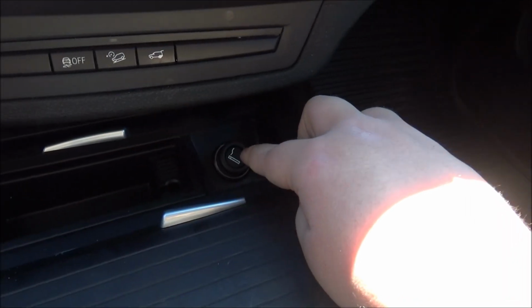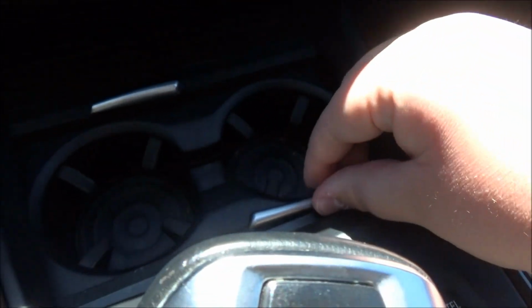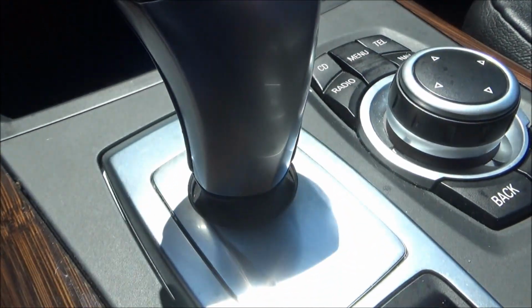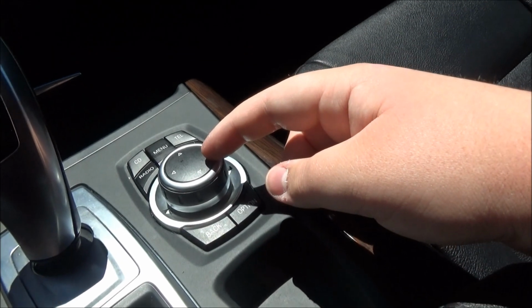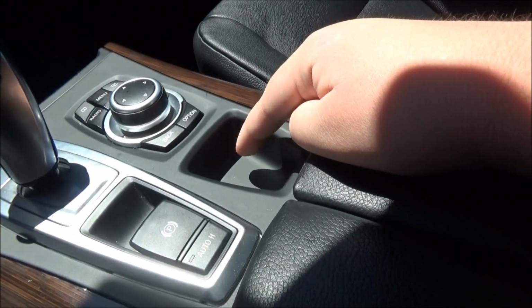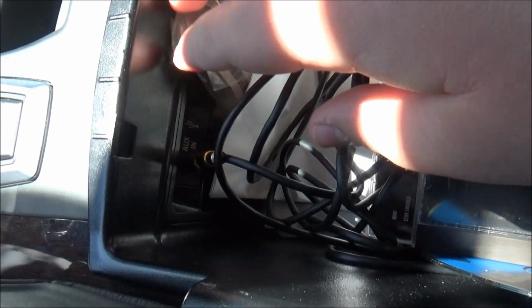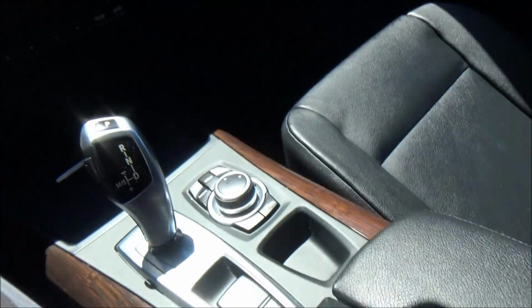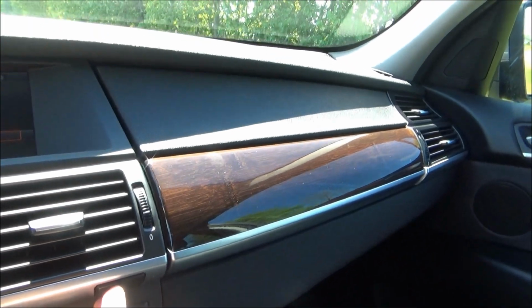Storage, lighter does double as a power outlet, 2 cup holders right here, and here you've got all the controls for your iDrive infotainment system. Small storage area right here. Center console. You do have a USB port and an aux port. Use this button right here to pop open the glove box.